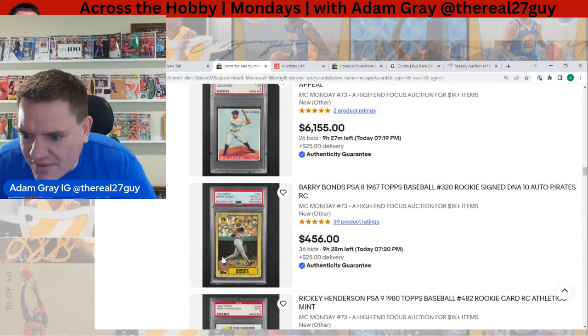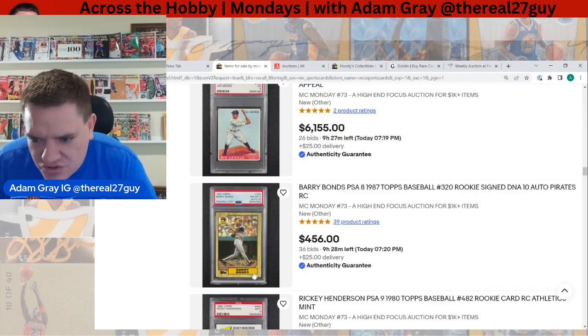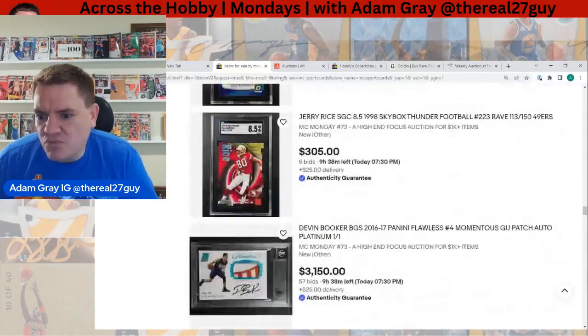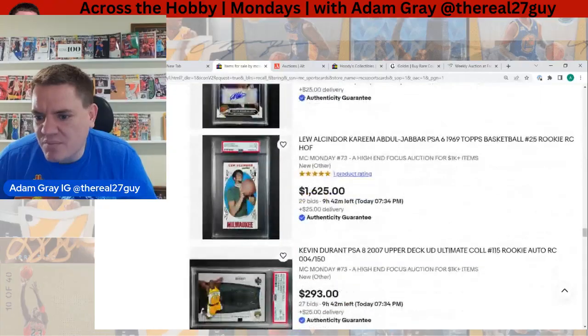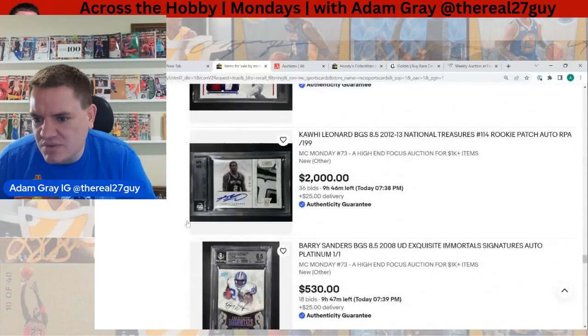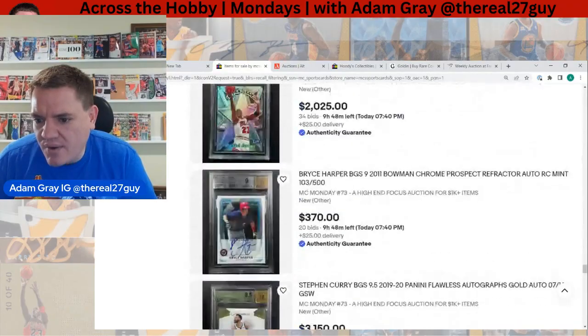Bonds with an autograph 10. It says it's an autograph 10, but oh, there it is. Yeah, it looks great. My eyes were just going blurry there for a second. That's a great looking autograph on that card. Bunch of really good vintage stuff. I wish I had more time. I'm just looking at stuff today that really stands out to me as highly unusual. Great looking Kawhi right there.